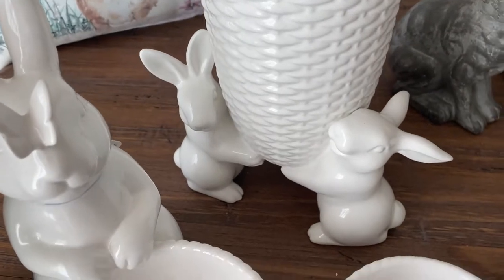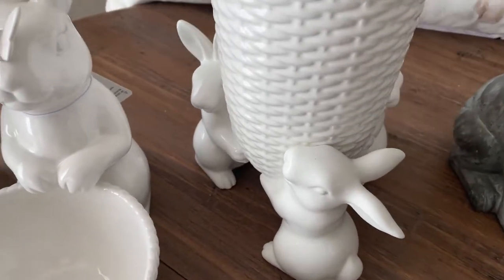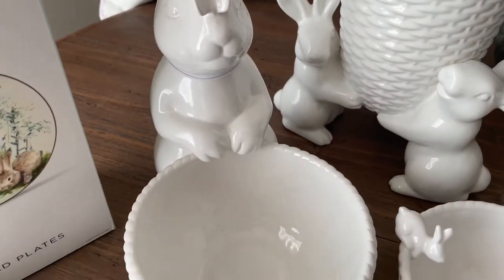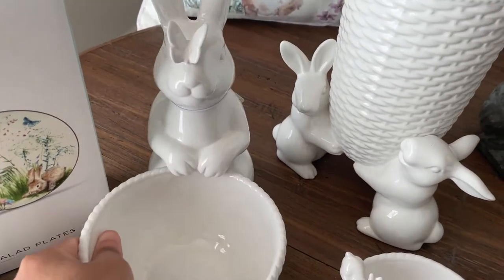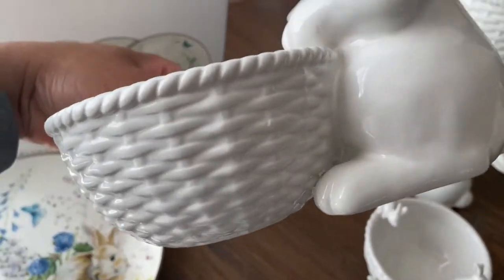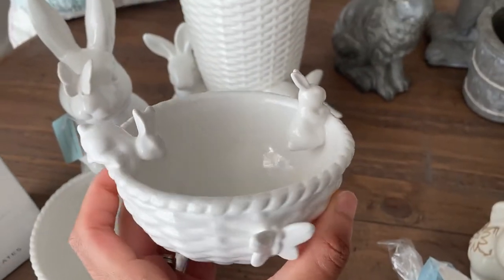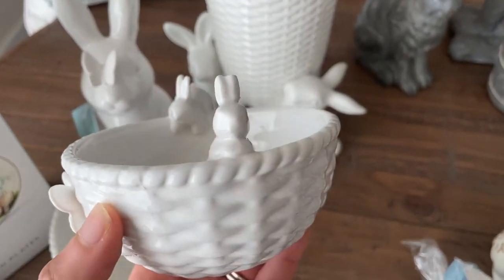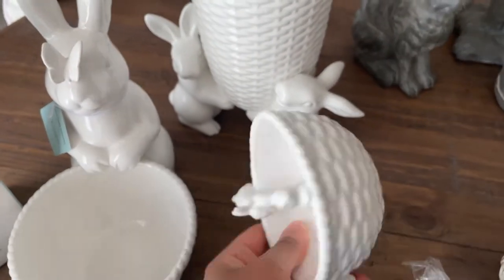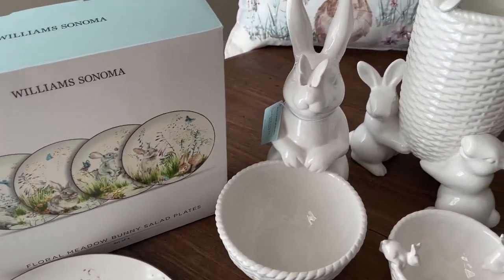One is this gorgeous vase. I love the little bunnies holding up the basket, the butterfly detail. I also picked up this candy dish. Has the cute little butterfly on his nose. And this small size little candy dish with the bunny jumping in the basket and one just hanging out in the butterfly. Love that. This was $14.95. And this one was $44.95. And these items came from Williams-Sonoma.